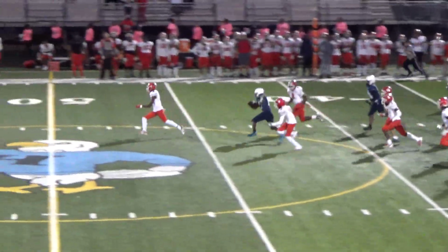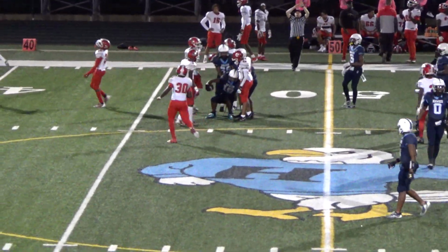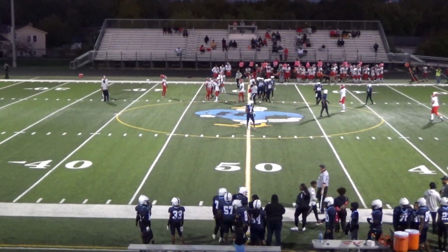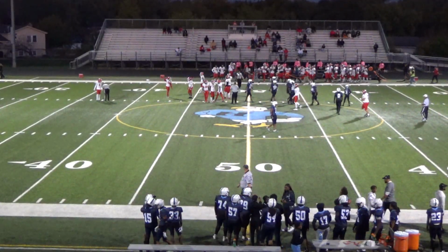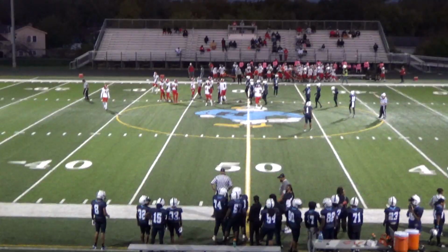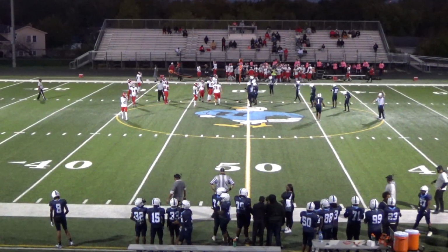Yeah. Aramis Wright right up the middle. Look at this. Oh, a game saver. Zion Botag, number 8, with the saving tackle. But it's a gain all the way across the 50. The ball will be placed at the 49, where it will be a Hillcrest first down.